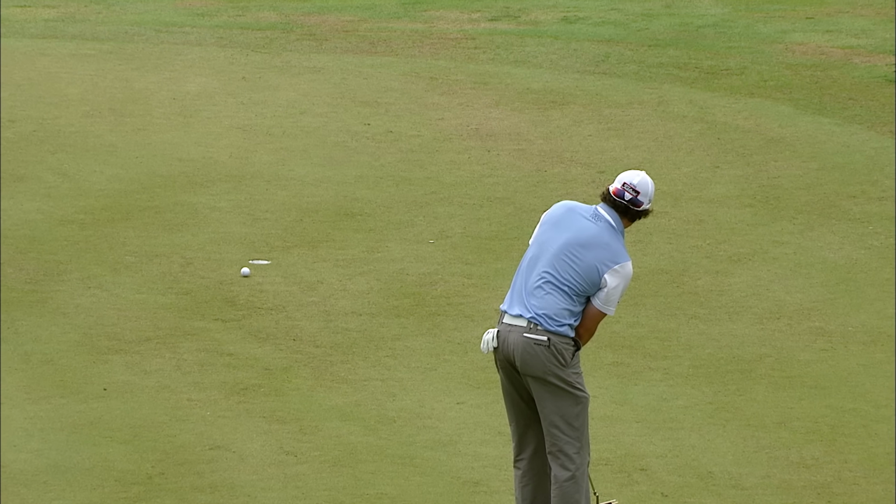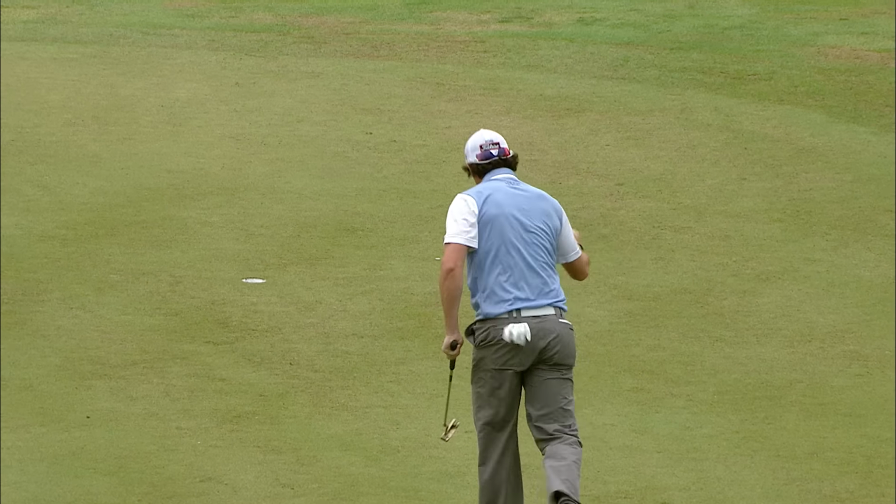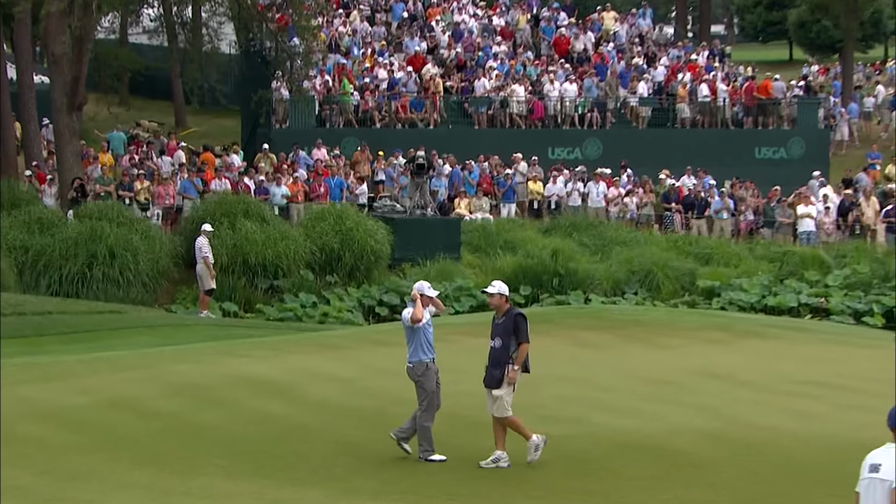Should move pretty hard to the right. Oh, yeah, how about this? Oh, there's a little of that attitude. This fist pump. Birdie's the hardest hole on the course from the rough. Rory to 13 under par and lead back to 8.